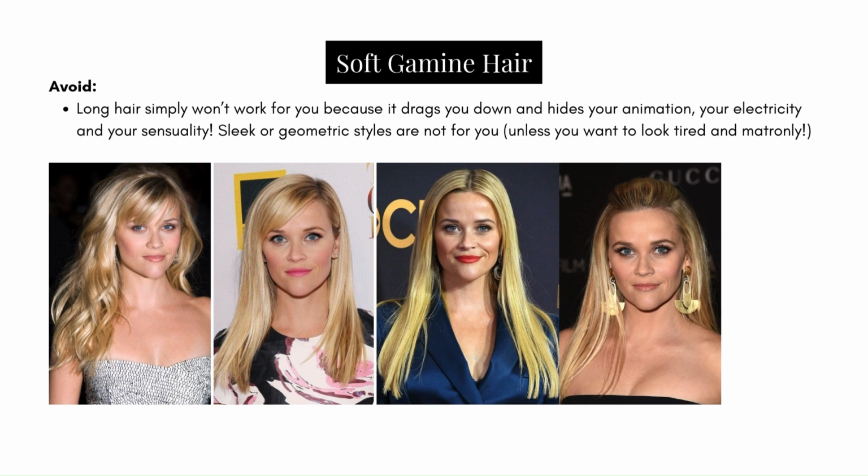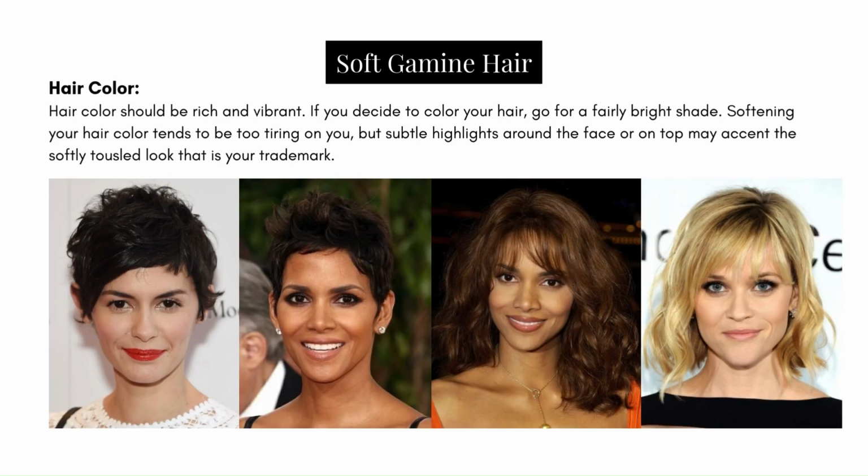And I think all of these things combined, but it's still very polished, which is important for Reese because I do think she has a classic essence. But I think that is where all the elements come together the best for her if she is going to keep long hair.